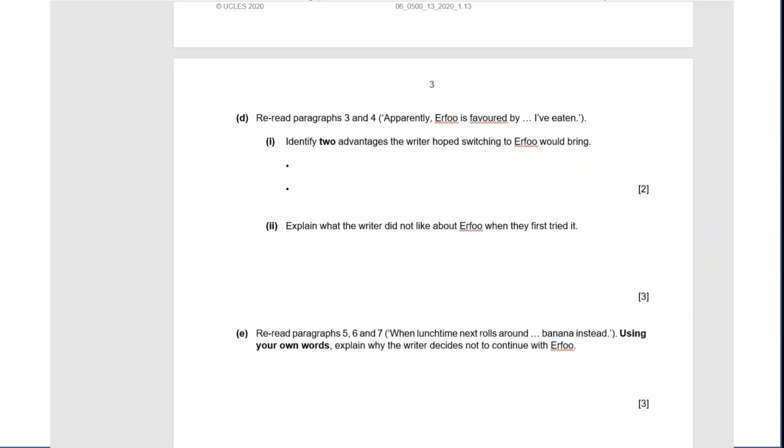Oh, apologies, it's asking to identify 2. So bullet point is absolutely fine, does not need to be a full sentence. So I'm simply going to put more time to work for my first point, and to lose weight, or to help lose weight, is absolutely fine. That is enough for those 2 points.